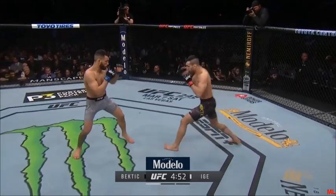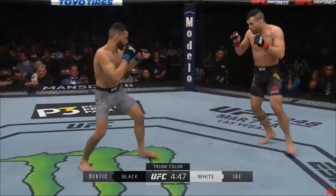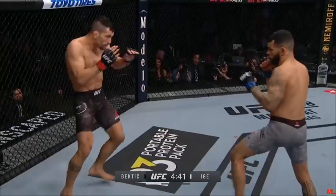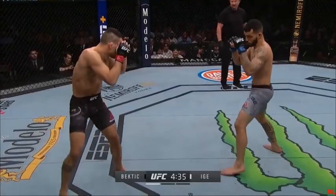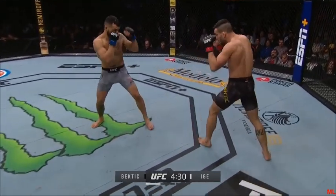Bektić in black, Dan Ige in white. Very, very high stakes fight for the featherweight division. And an extremely interesting matchup. Stylistically, big left hook there by Ige. That connected. It's got to be a confidence builder with that early land.